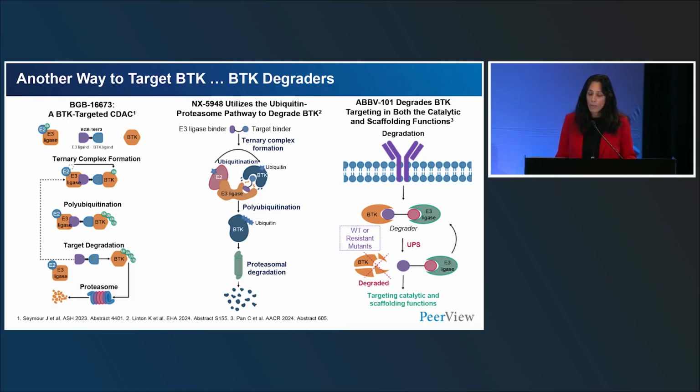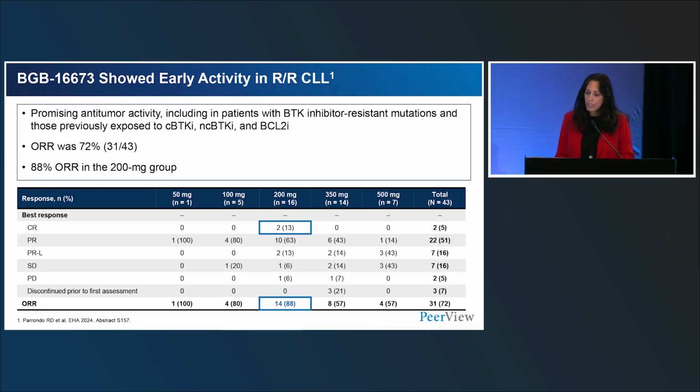Mind you, this is early data, but we have data from BGB, Nurex, and AbbVie has a compound as well. So this is some of the early data with BGB-16673 in the relapse refractory space. And again, most of these are phase 1 dose escalation studies. They're being looked at in CLL patients, but also in some of the different lymphomatous diseases as well. In the CLL space, most of these patients obviously had BTK inhibitor resistant mutations. They've received covalent BTK inhibitors. Many of them had received non-covalent and BCL2 inhibitors as well. In this early presentation that was presented at EHA earlier this year by Dr. Parando, the overall response was 72%, and again, a little higher in the patients in the 200 milligram group, 88% of the response in that patient population.